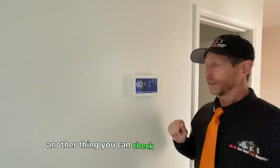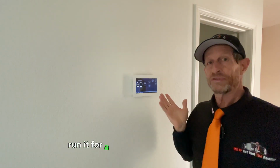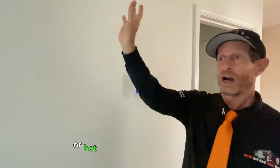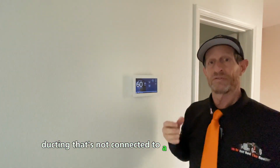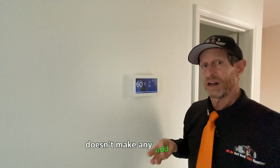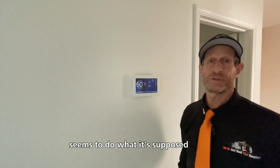Another thing you can check is turn on the heater, turn on the air conditioner. Run it for a few minutes in both cycles. See if it feels like it's cold coming out of all the vents, or hot when the heating cycle is on. If it's not, maybe you have a duct that's not connected to a vent or something. But you want to see that it cycles through, doesn't make any odd smells, doesn't make any odd noises, and seems to do what it's supposed to do.